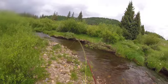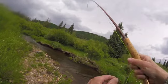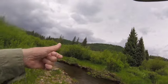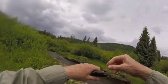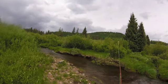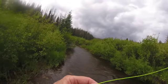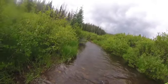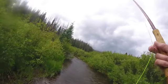Right in the foam line. There we go. Brook trout. Eight or 9 inches. Put them back. Cast here, right behind that little bushes, where they can see stuff floating down the stream, but they don't have to exert a bunch of energy to stay there. Dink. There we go. And that's where he was.